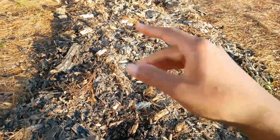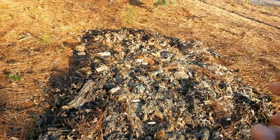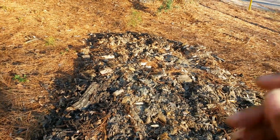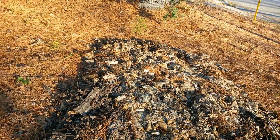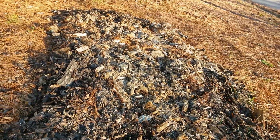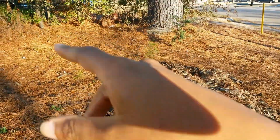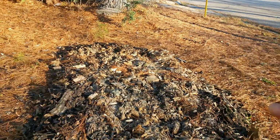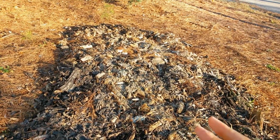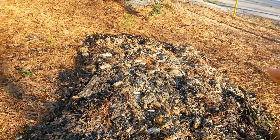So I'm going to put cinder blocks around the edge, and in the holes of the cinder blocks, I intend to plant things that don't need a lot of root space, like chives, herbs, garlic, borage, stuff like that, maybe marigolds. But I intend to put a cinder block edge all the way around, and I'm going to start with one layer of cinder blocks.